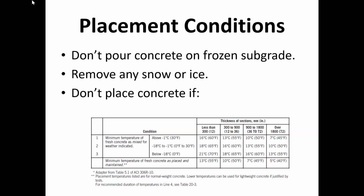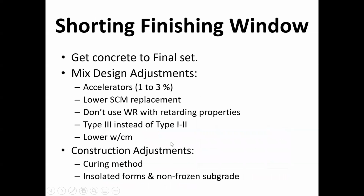And I'm not going to quiz you over what some of this is, because some of these tables are a little bit more outdated than I think they should be. So I won't necessarily quiz you over any of that.